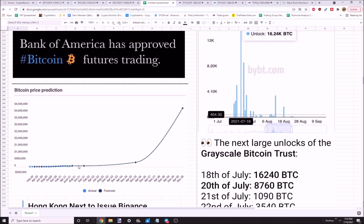But the key is I want to look a year or 2 or 3 down the line. And we just have to know that no one has ever bought Bitcoin and been at a loss 4 years later. So just keep a long-term bullish outlook on Bitcoin without question.